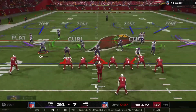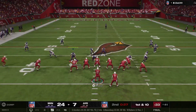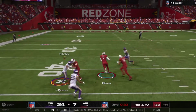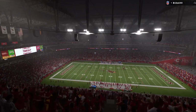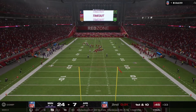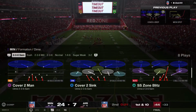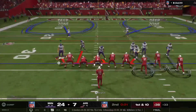1st and 10 from the 41. They'll try and throw it here. Has him on the quick hitter. And they finally bring him down, but that is a big gain and a new set of downs. Arizona goes ahead and calls its second timeout. And they still have 1 in their pocket for what's left of this half. Ball at the 33 for first down.